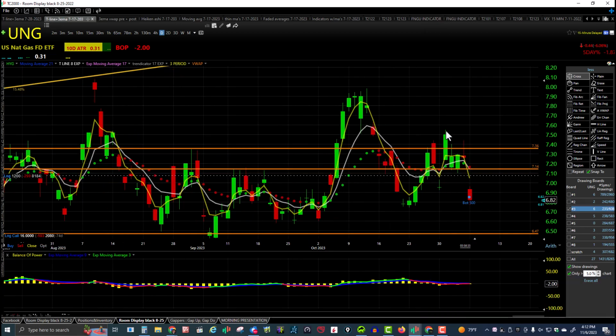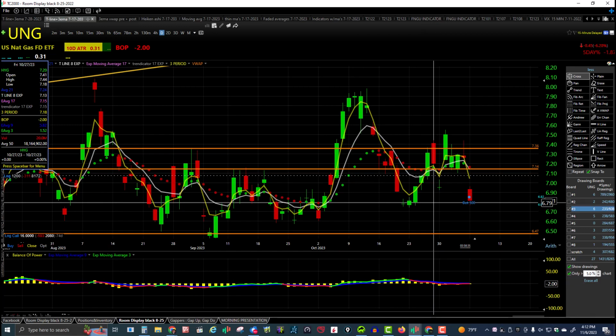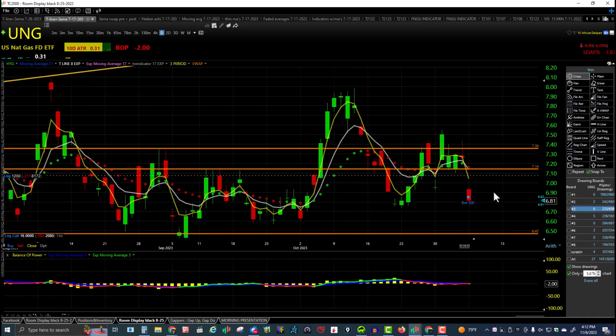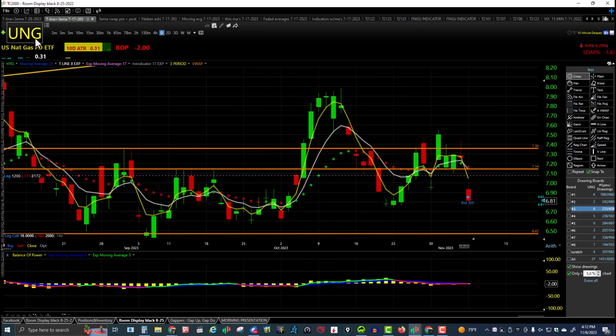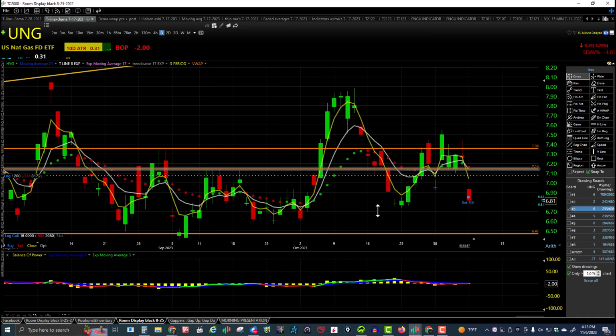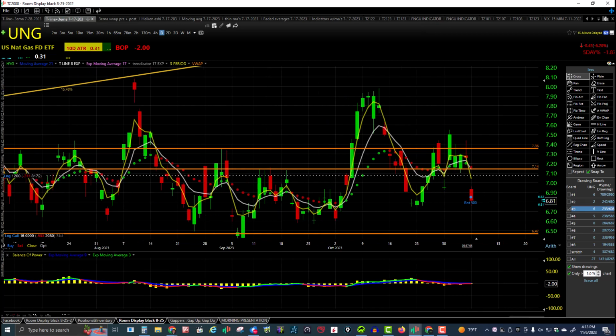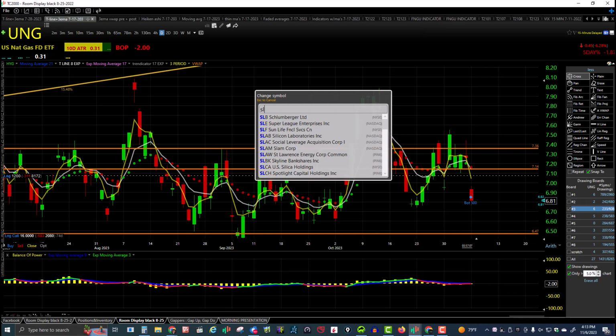Not really liking this lower high here, but I don't see a whole lot more downside for UNG, although it could experience some. But energy's not going anywhere. We're going to need energy for a long time into the future. It all depends on where we want to get it, and natural gas is probably one of the cheapest places to get fuel, or energy. So this represents opportunity for me, in my eyes. We'll see what happens. I could be wrong. Let's take a look at silver.